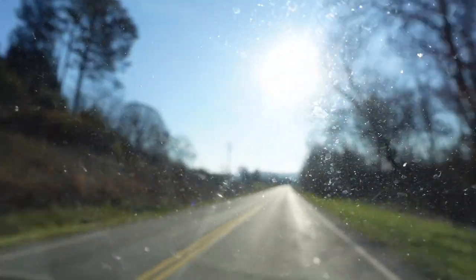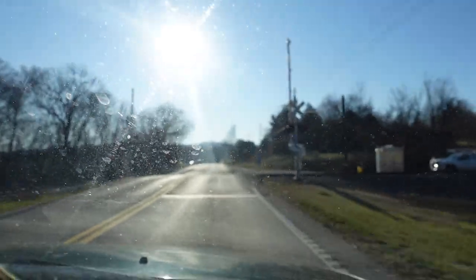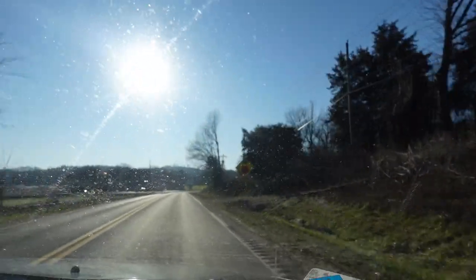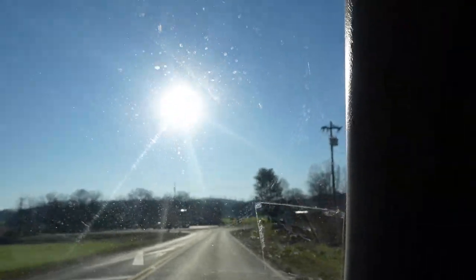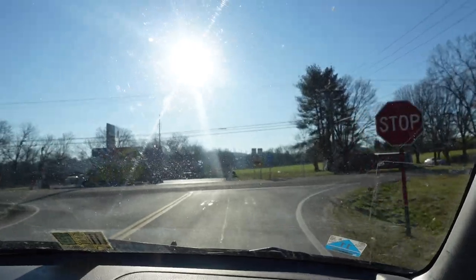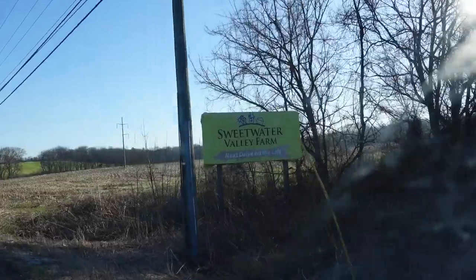Bye. High quality footage from me. It's already blurry. Because it would be more footage. I don't know. Who cares about railroad? We just drive right on through. I slowed down. No, you didn't. Yes, I did. I hit the brake. It came fast. There wasn't a sign. Yeah, we need signs for railroad crossing. Oh, wait, stop. Just stop. Sweetwater Valley Farm.